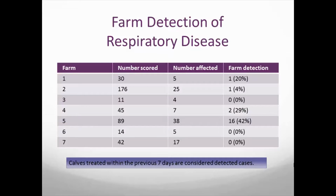So on each of these farms, this column shows the number of calves that we did score to look for respiratory disease. In the third column, we see the number actually affected by having at least 2 clinical signs consistent with respiratory disease. And then in the final column, the number of animals that we detected compared to the number that the farm detected. And you could see clearly, if these are true respiratory diseases, there's a great missed opportunity to intervene.